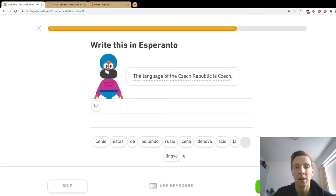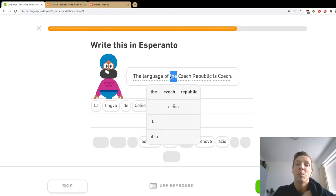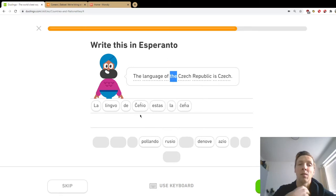But here you see la. The is always la. Czechio is a country. So unlike Spanish, or unlike many languages, there is no article in Esperanto before Czech Republic. It's just Czechio.